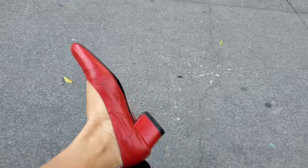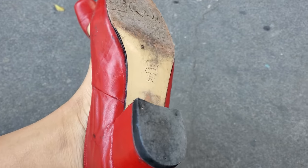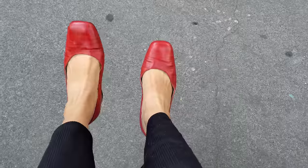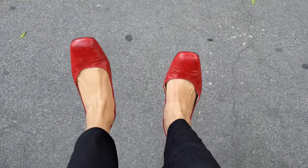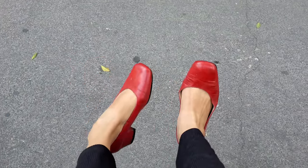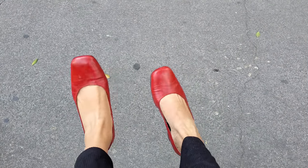But anyway, let me show you the soles. The soles look a bit worn, as you can see here. And it says 100% leather made in Mexico. I don't know what the brand is. I can't read the brand name on the shoes, but the number is 5 Mexico, 8 US, and I think that's 38 Europe.